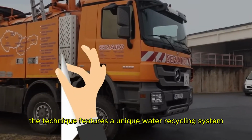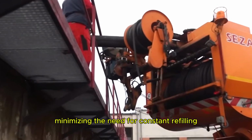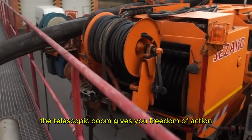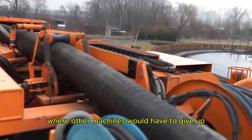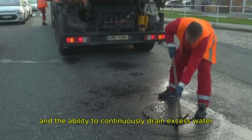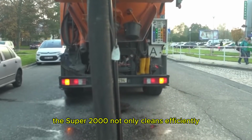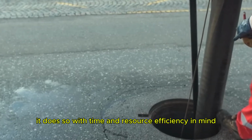The technique features a unique water recycling system, so it reuses cleaned water, minimizing the need for constant refilling and reducing overall runtime. The telescopic boom gives you freedom of action, where other machines would have to give up. And the ability to continuously drain excess water ensures that work doesn't stop for a second. The Super 2000 not only cleans efficiently, it does so with time and resource efficiency in mind.